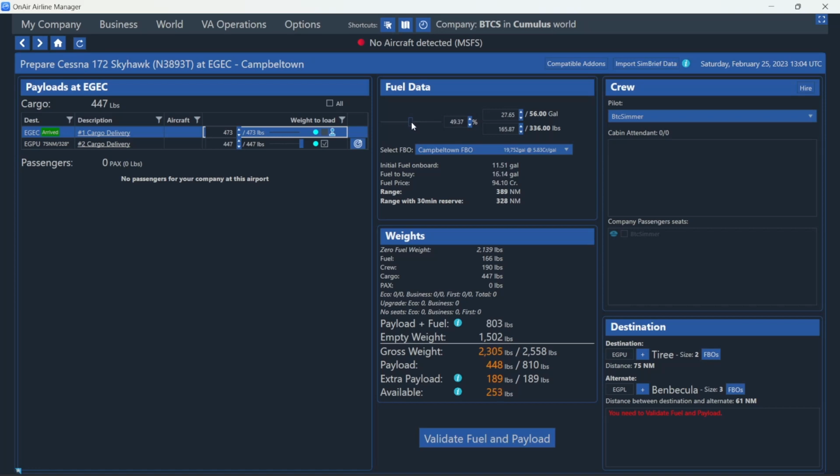So our gross weight's around 23 there. That looks good. The payload and fuel is now 803 pounds. And we have 27 gallons, which gives us a range with reserve of 328 nautical miles. So that's really good. Fuel price is $94.10 per gallon. Holy smokes. No, that's the total fuel price, I was looking at it wrong. One day, I'm sure it will be. Let's go validate.